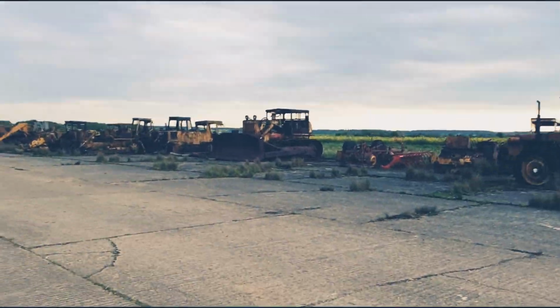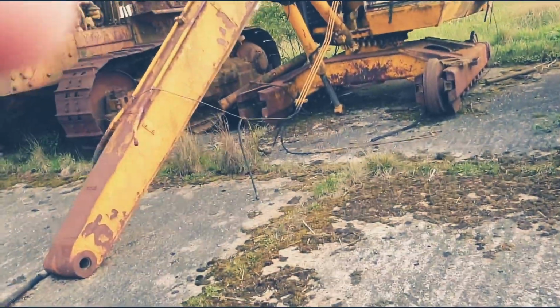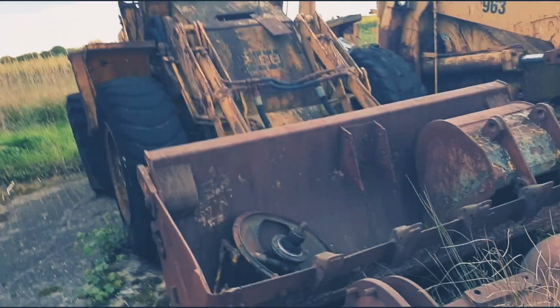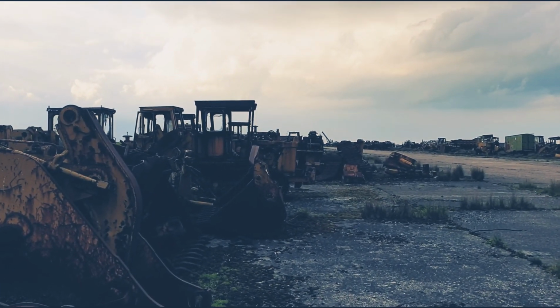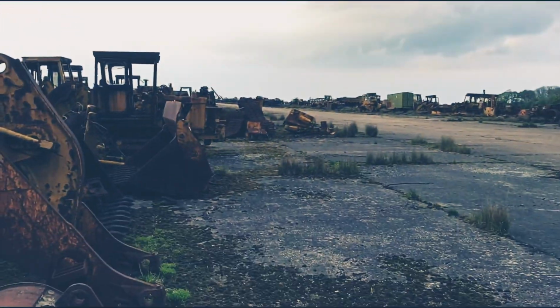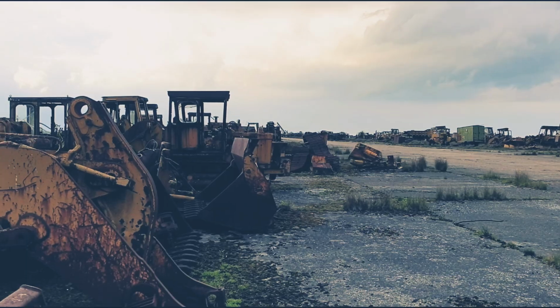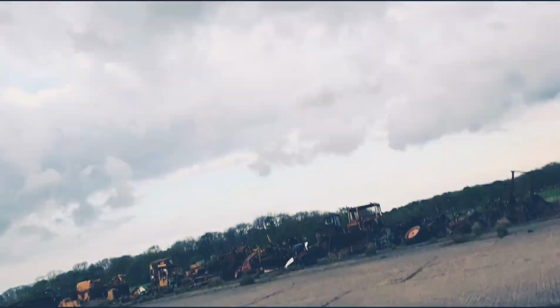It is really cool, though. I like this place. It's proper awesome. JCB digger here. Just a bunch of them in a big row. It's proper crazy. Oh, actually, this is actually a better thumbnail picture. Yeah, that's actually a lot better than the one I got down there.